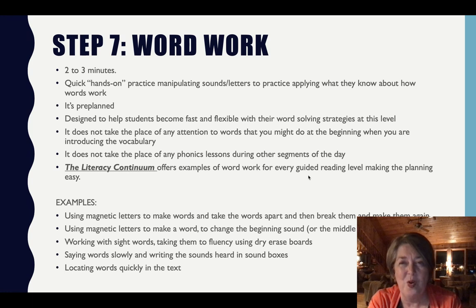It's wonderful. Here's some example of the kinds of things you might do. You might have magnetic letters. You might take the words apart, making them and breaking them. You might substitute the beginning or the middle or the ending sounds. You might do something with sight words, take them to fluency. You might use a dry erase board, and you might even use letter boxes or sound boxes, or you might locate words quickly in the text.